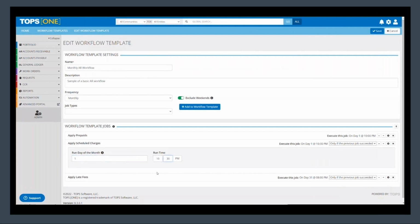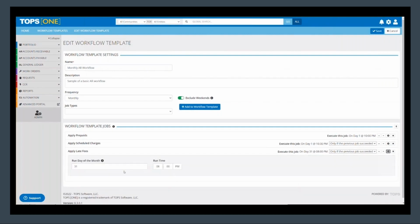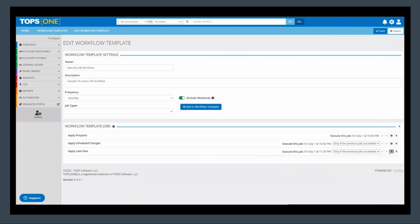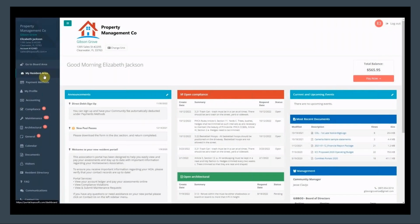I choose to set it up for the whole month, and that's the way I teach it. Think of your whole month view as a template, like applying charges, applying prepaids, before late fees and collections, applying those, then applying prepaid again at the end of the month, everything you need to do. But you set this up any way you want, right? You can choose your own adventure. A workflow can be copied and used in any community. So you can even add or remove jobs and change the order of execution and their time.